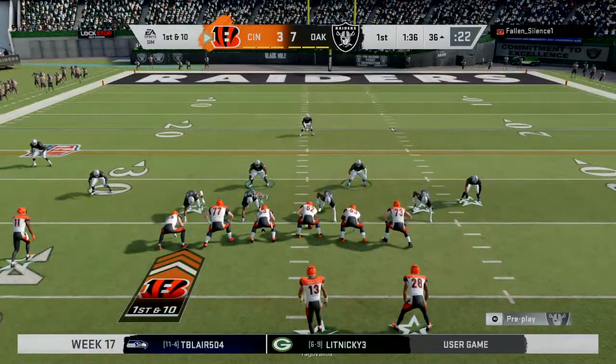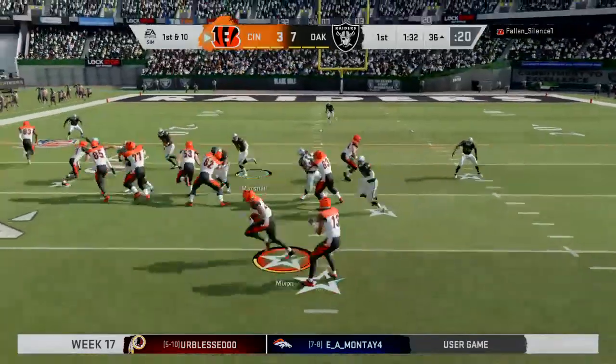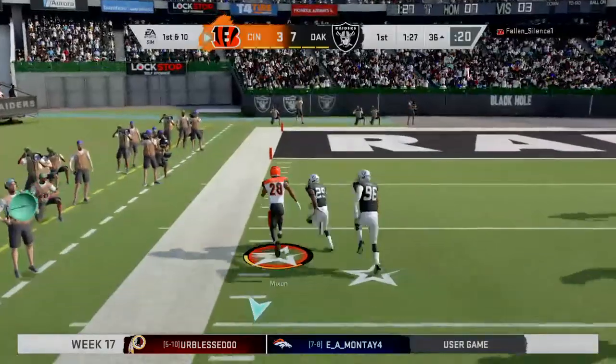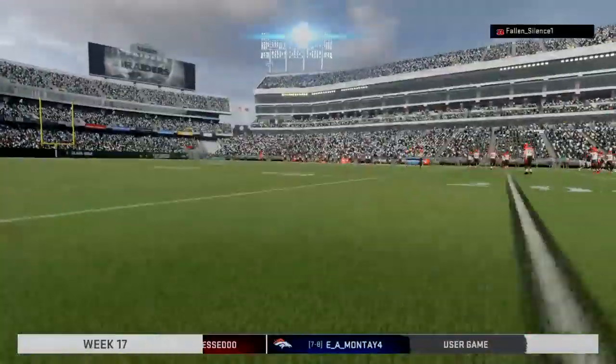Natural light vest. So from the 36 now, 1st and 10. On the run, it's Mixon. And he's got room. A big hitter there. A first down gain of 20.